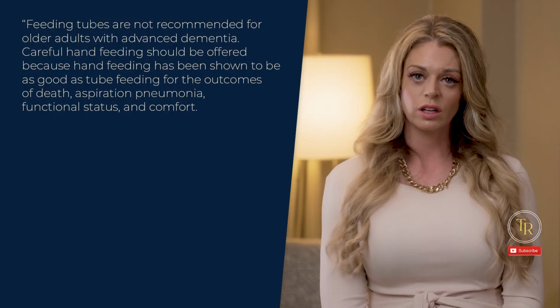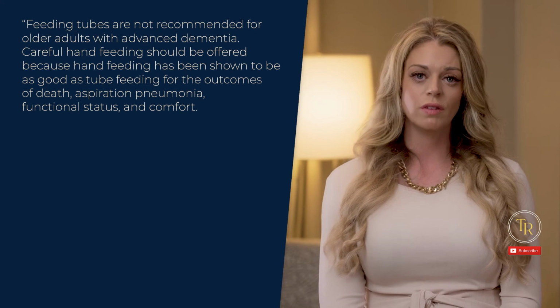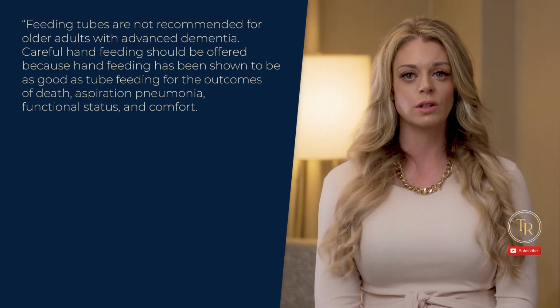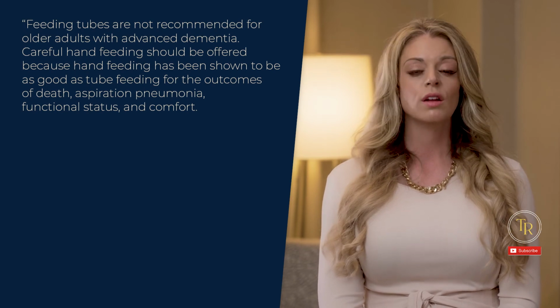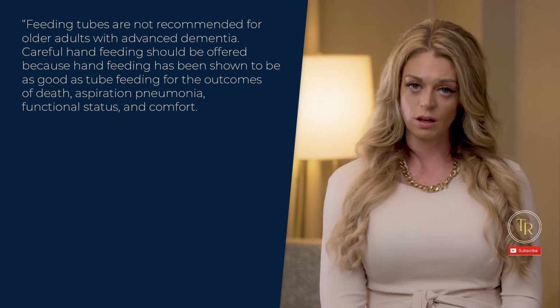Per the American Geriatric Society, feeding tubes are not recommended for older adults with advanced dementia. Careful hand feeding should be offered because hand feeding has been shown to be as good as tube feeding for the outcomes of death, aspiration pneumonia, functional status, and comfort.